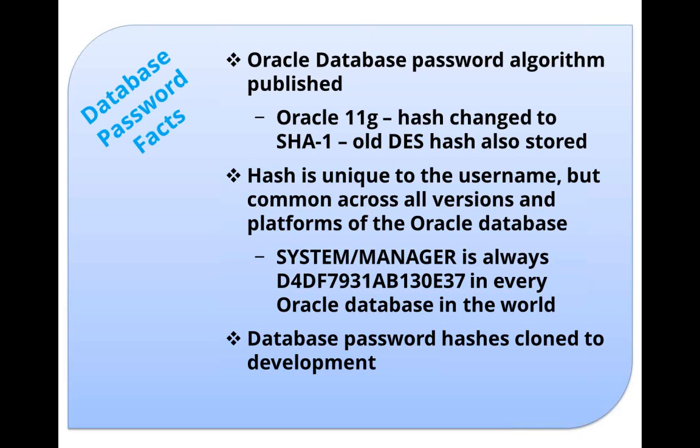Well, in this case, if you go into any database in the world and look at the hash, it's D4D blah, blah, blah, 37, you know, for the system account that password is manager. So it's very easy to guess and actually build tables of very common passwords and very quickly look for them.